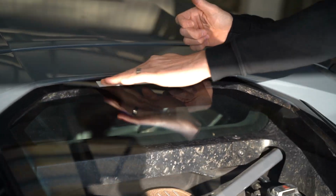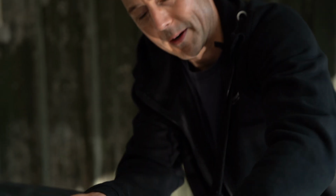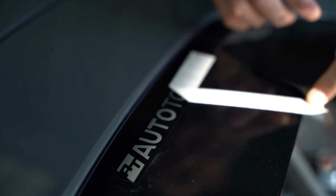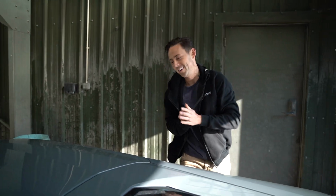Finishing touches. Is it going to stick? There's so much ceramic coating on this glass that it won't stick, but hey. Profesh.